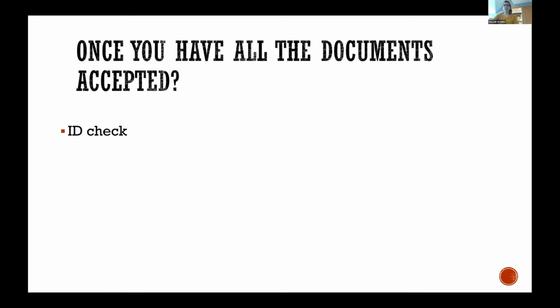So once you've submitted all your documents and had your exams and English qualifications sorted, you then need to go to the UK for an ID check at the GMC building. You have to do that face-to-face. Now, despite COVID, I'm assuming they're still doing the ID check in person because their clinical exam is still face-to-face.